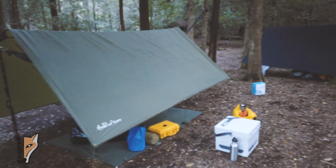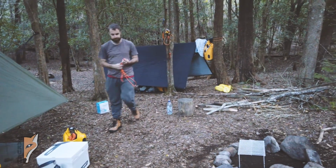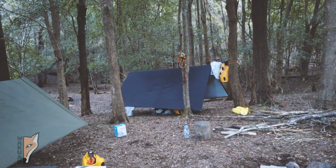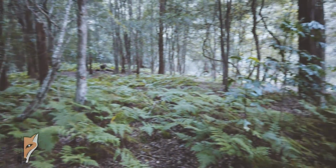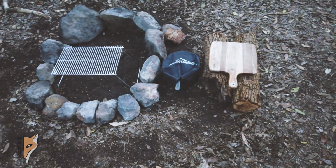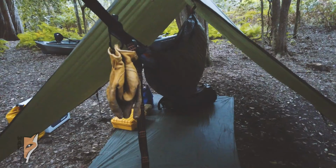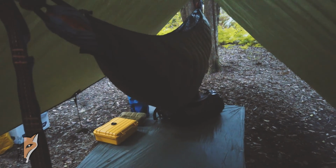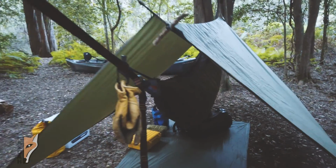So here's the camp. I think we're pretty cozy. I'm loving this location actually. So nice clearing, it's out of the wind because we've got cliffs all around us. Beautiful bracken ferns everywhere. And we've got the river just there. There's a beautiful kitchen. That was this afternoon's effort. All right, so that's my little home. Got the underquilt there, so it should keep me pretty cozy.